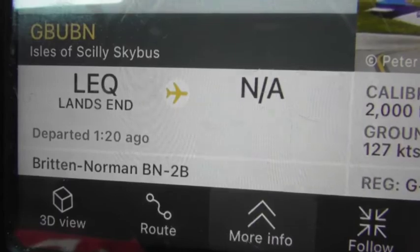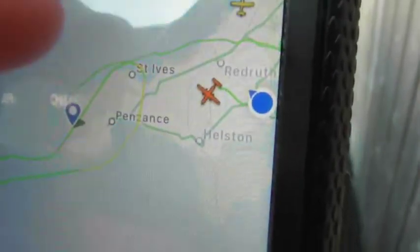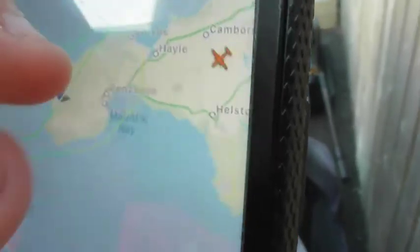I just don't know how much time it's using. Hold on. This way it tells me it's been departed 1 hour and 20 minutes, so I think this might have taken off at 8 o'clock this morning though. As you can see, that took off, it's based at Land's End Airport.